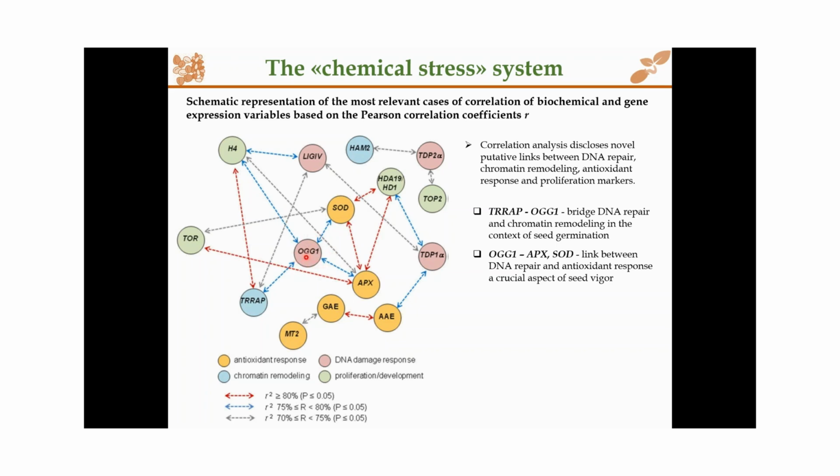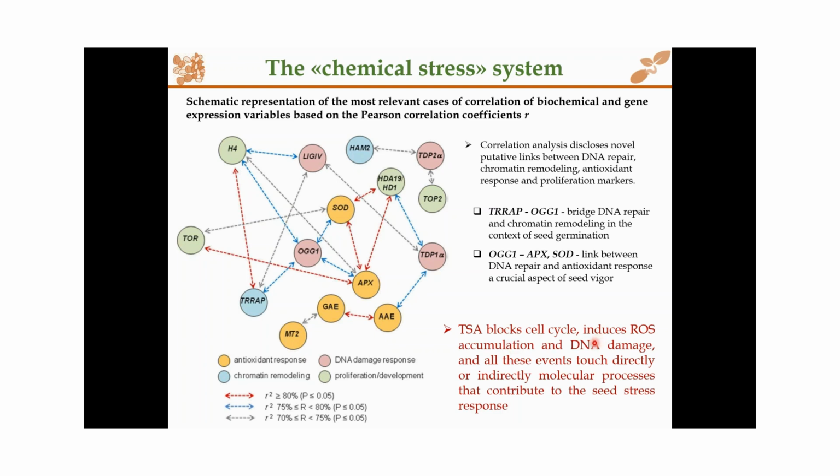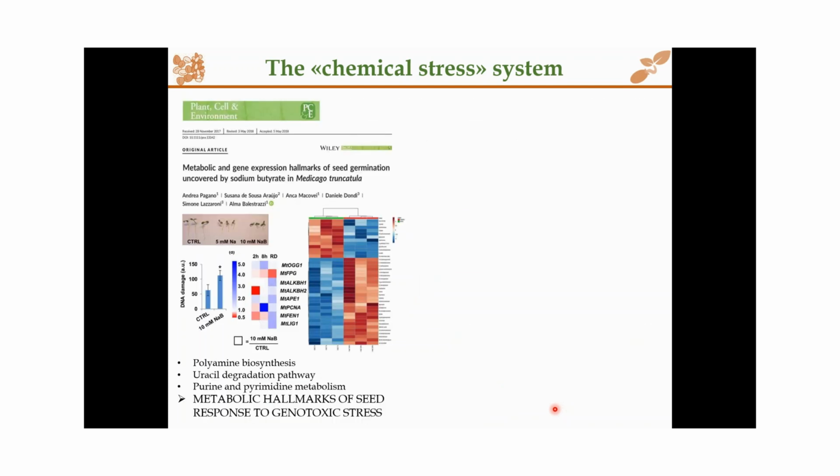While, on the other hand, the correlation between OGG and SOD and APIC genes reinforces the link between DNA repair and antioxidant response, mostly mediated by the reactive oxygen species. So this work shows us that the TSA is able to block the cell cycle, induce ROS accumulation and DNA damage, and all these events can touch directly or indirectly molecular processes that contribute to the seed stress response.